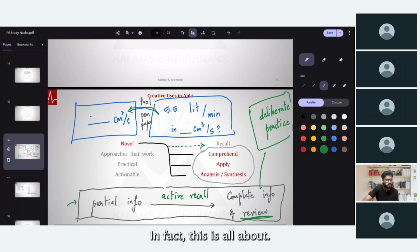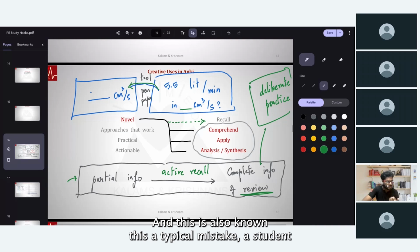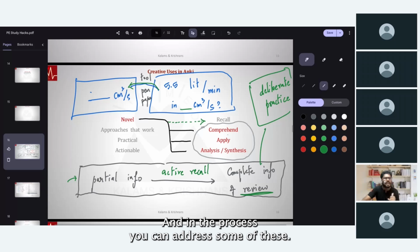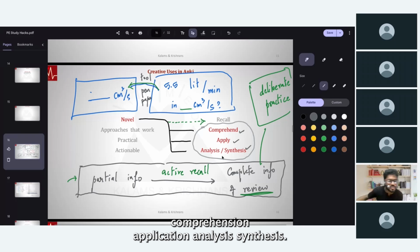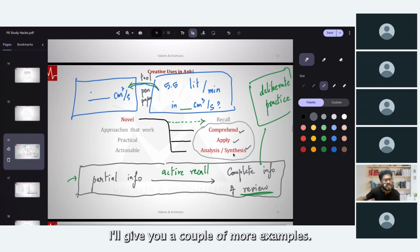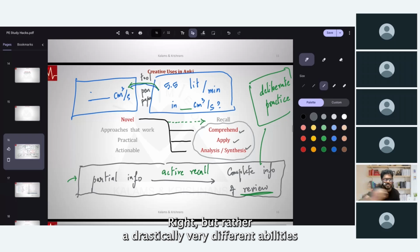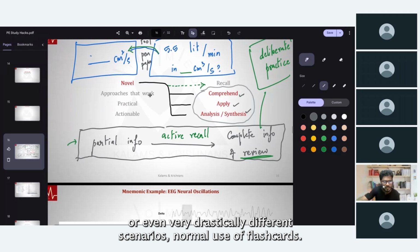In fact, let me just show you one piece of information. This is a typical mistake a student makes, a typical problem a student faces. You can deal with that with a flashcard. And in the process, you can improve some of these abilities, not just the recall: comprehension, application, analysis, synthesis. I'll give you a couple more, very different examples, not just this unit conversion, right?